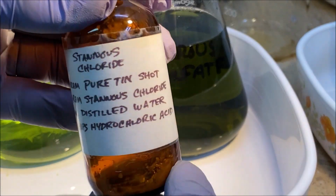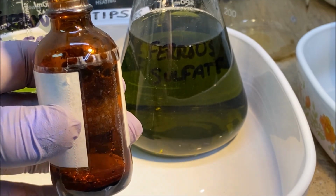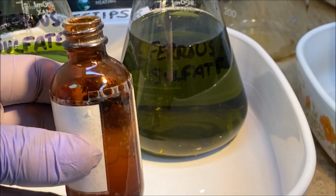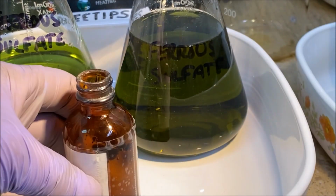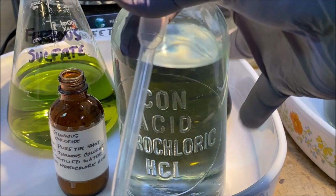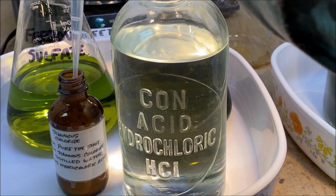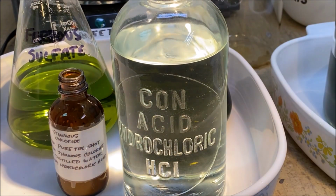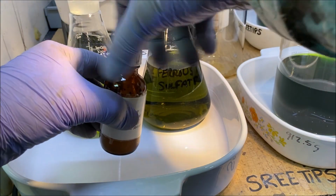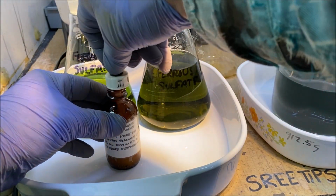Now I'll add about 25 milliliters of water, distilled water, which is that level about right there. Here we go. Add about 1 milliliter of hydrochloric acid. Put the lid on. Shake it up. It's ready to use immediately.